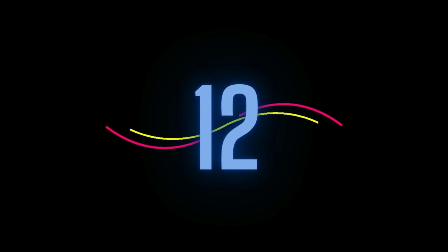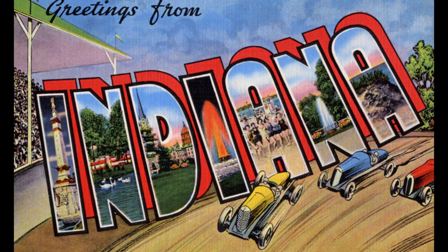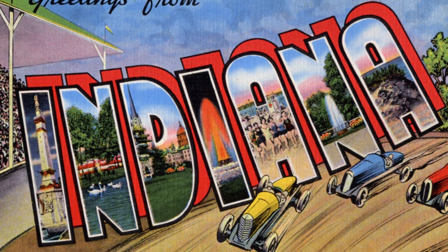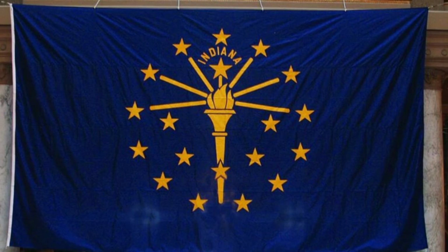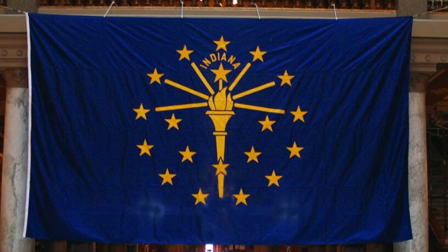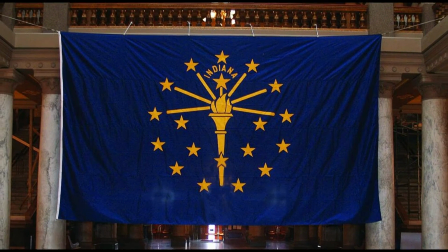Taking the 12th spot on our list is Indiana. We were pleasantly surprised by this one, mostly because our expectations were pretty low for Indiana. No offense to any Hoosiers out there. Indiana has some great spots, but it just isn't a state with a particularly strong identity or well-known attractions. We think this torch with stars is just fine for the state, an interesting and identifiable design that we think most everyone can get on board with. The only thing we would change is to take away the word Indiana from above the torch, which is actually more in line with the original design.